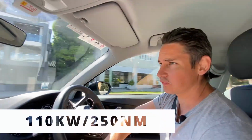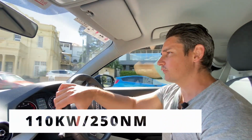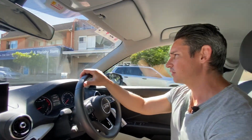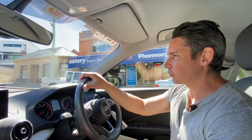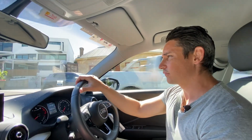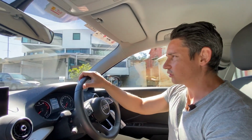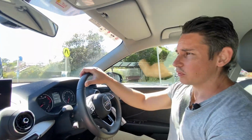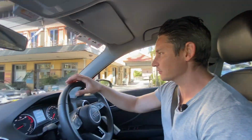The engine in this car's got a 1.4 litre turbo engine in it, and it's 110 kilowatts and 250 newton meters of torque. If you go for the TFSI 40, you get the 2 litre engine, which is 140 kilowatts, and it has 350 newton meters of torque in it, so it's obviously a bit more powerful. The fuel consumption you get out of the 1.4 litre engine is really good. You get 5.3 litres per 100 kilometres. If you decide to go for the 2 litre engine, it's not as fuel efficient, but it's still not too bad. It's 6.5 litres to 100 kilometres.